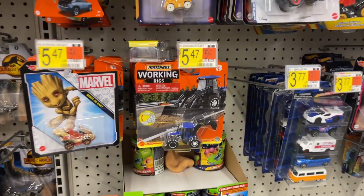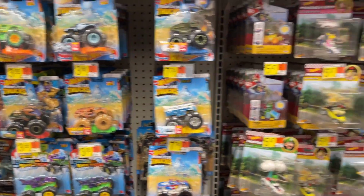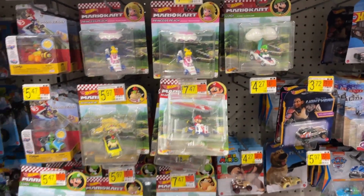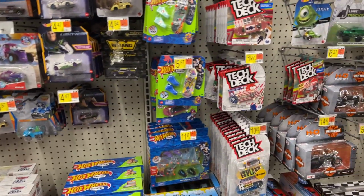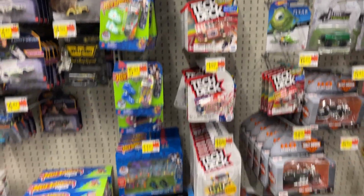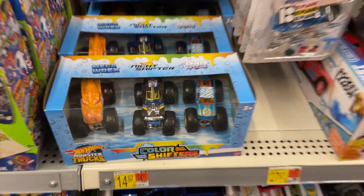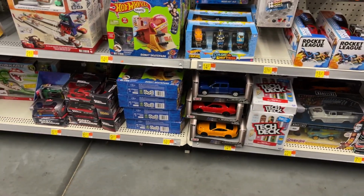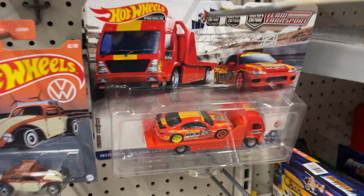Matchbox, working rigs. Some more monster trucks. Look at all these monster trucks. Mario Kart. Cars. Got some Hot Wheels skates. A little bit of Tech Deck going on. Got some color shifter monster trucks. Little mashup. Some Fast and the Furious. Look at that. That's a fun little set.